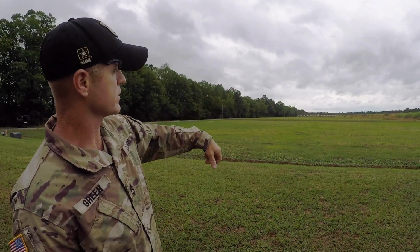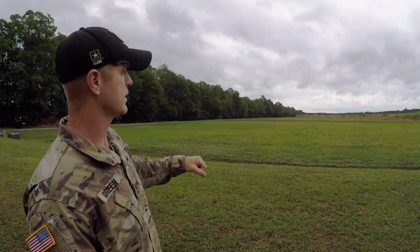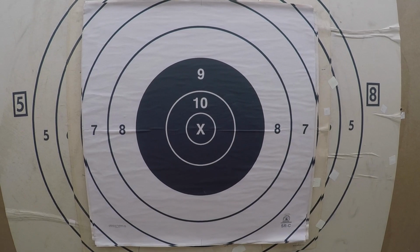Downrange, you'll see 3 targets. The one on the far right above 15 is our 600-yard target. That's the target we would shoot from this yard line. The next one in the middle on 14 is our 300-yard target, and the smallest one is our 200-yard target. So now let's go down range, take a look at the targets.